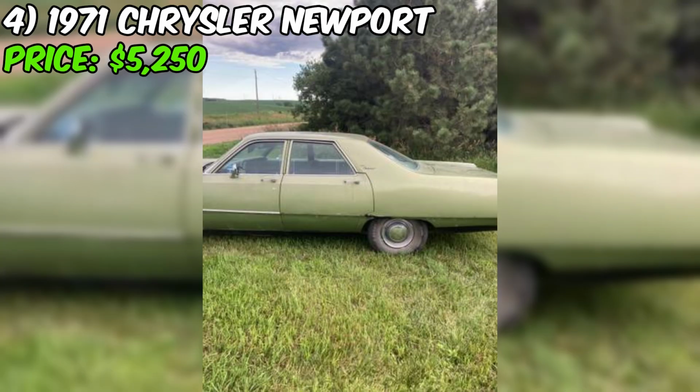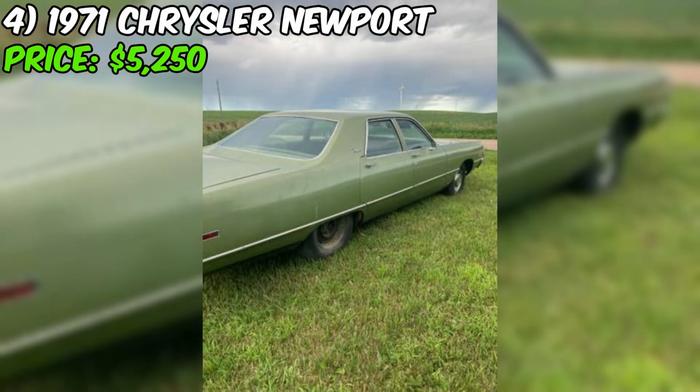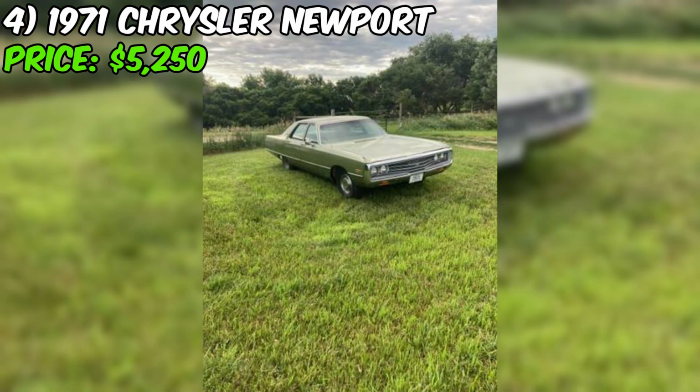Number 4. We've got a real treat for you. A 1971 Chrysler Newport that's sure to turn heads and get your engine revving. This beauty is being offered for sale at just $5,250, and let me tell you, it's a whole lot of car for the money.